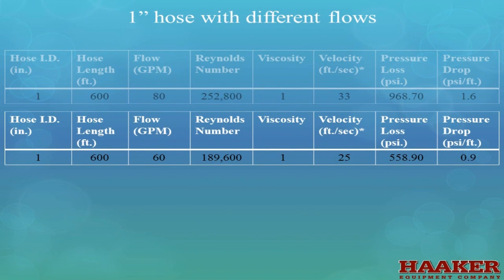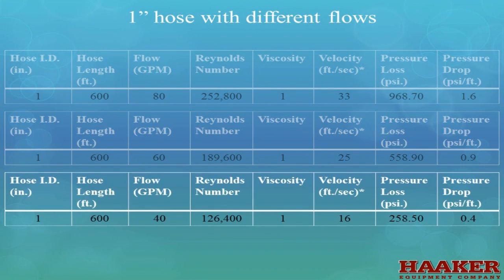The next chart, same ID and length, but at 60 gallons a minute. The pressure loss is 558.9 pounds, or 0.9 pounds per foot. And at 40 gallons a minute, the pressure loss is 258.5 pounds, or 0.4 pounds per foot. Okay, for every 20 gallons a minute, we lose 1/2 a pound per foot.